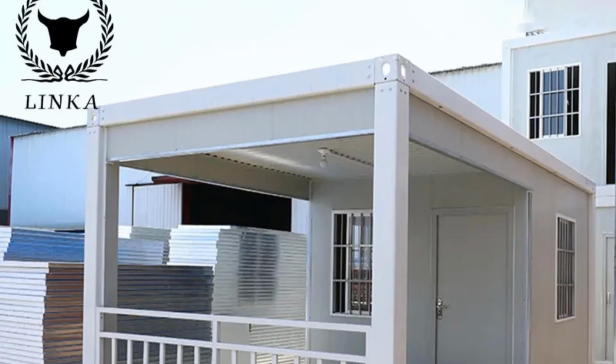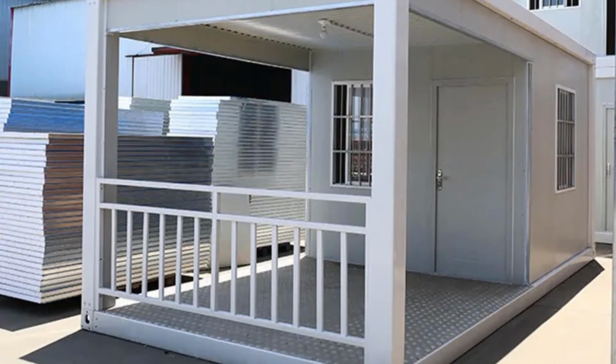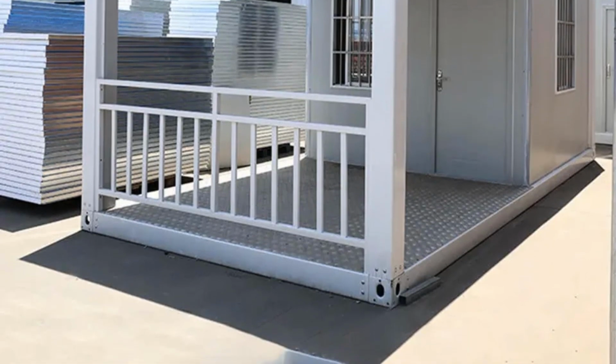The term luxury in this context implies a high standard of design, materials, and amenities. These homes often feature upscale finishes, modern architectural elements, and thoughtful layouts to create a comfortable and aesthetically pleasing living space. The use of premium materials ensures durability and a sense of opulence.